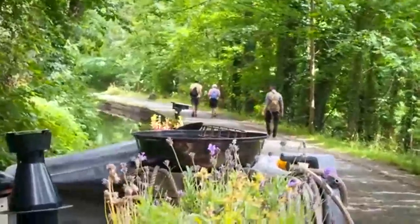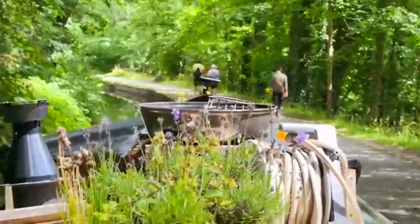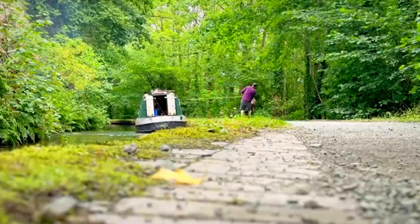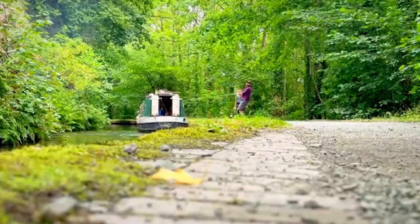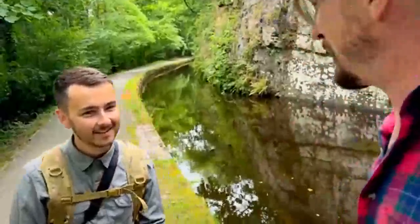This guy, Tom, he is a local geologist, so I can't wait to hear what he's got to say about this local area, specifically about fossils, which I love. So once he's done his first job of walking ahead to find out if any boats are coming, I can get a chat with him. Right, I think we're all right to take a small break here so you can tell me about these rocks. Why is it so special, this area?